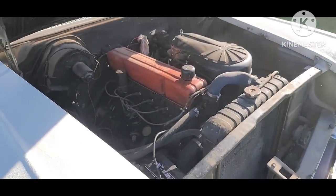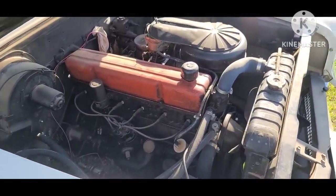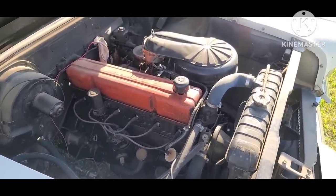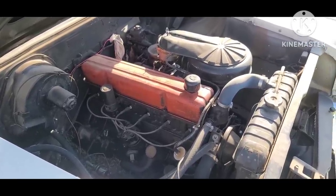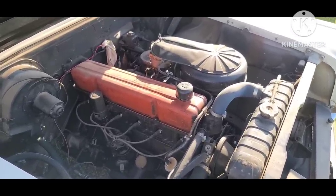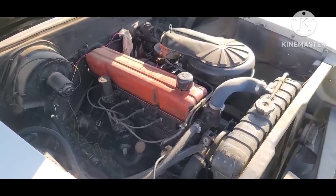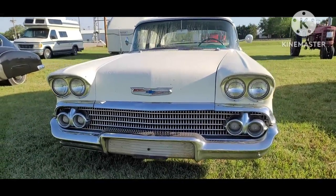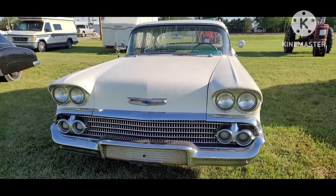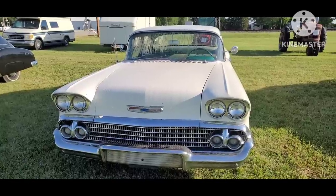Typical car of its time under the hood. Straight six, 235, three-speed manual, manual brakes, manual steering, heater. It's a good basic car. It would run a long time if you gave it just a little maintenance. Everything about this car is excellent. No rock chips, no pitted chrome, just a beautiful survivor all the way around.